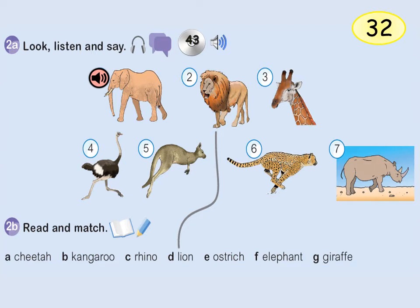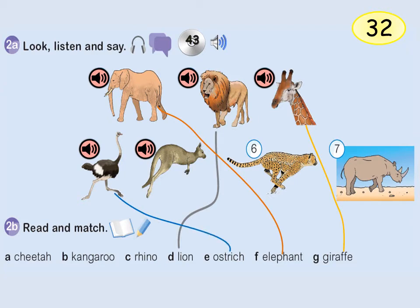1. This is an elephant. 2. This is a lion. 3. This is a giraffe. 4. This is an ostrich. 5. This is a kangaroo. 6. This is a cheetah. 7. This is a rhino.